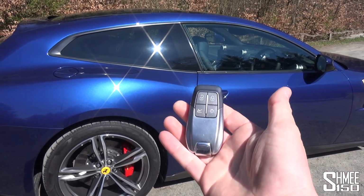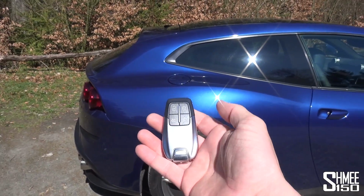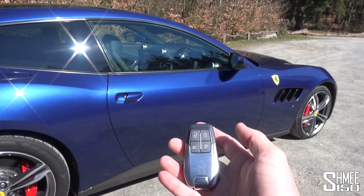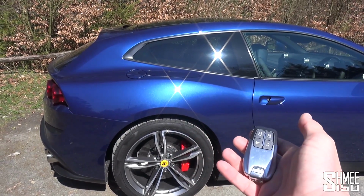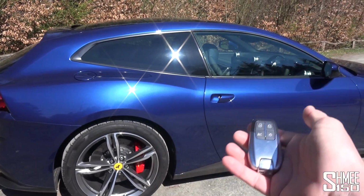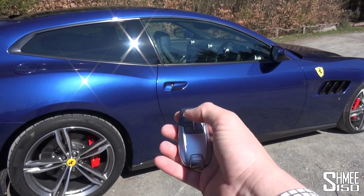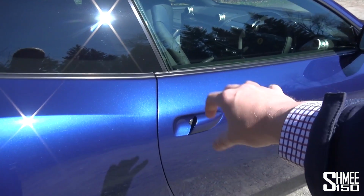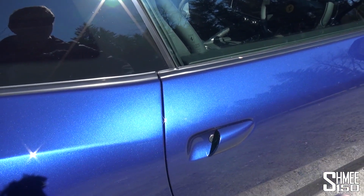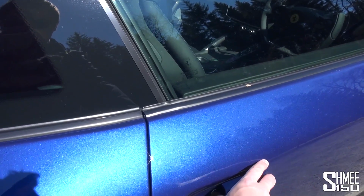On the other side, you have a series of buttons: unlock, lock, the button for the powerfold tailgate, and also to turn on the headlights should you wish. As with all Ferraris, when you press unlock, you get that double beep to signify. Lock it, you just get a single longer beep. So let's unlock that. I'll pop it back in my pocket. It's not keyless in the sense of just walking to the car and being able to unlock it, only in terms of actually starting the car with the button on the steering wheel.